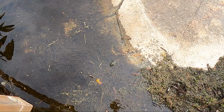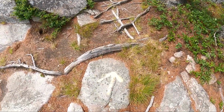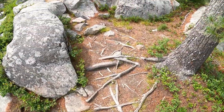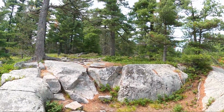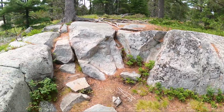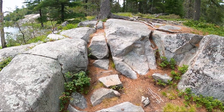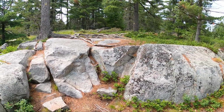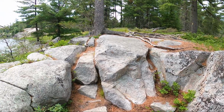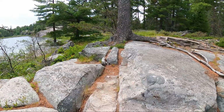No turtles yet. We already kind of got a little bit lost, but they do have arrows painted on the rocks. And up here we can see a marker on the tree. So we're gonna keep following these. And though they say that this isn't very difficult, like there's some big rocks that you do have to climb to get on the path. So I would say that is a lie if you have mobility issues.